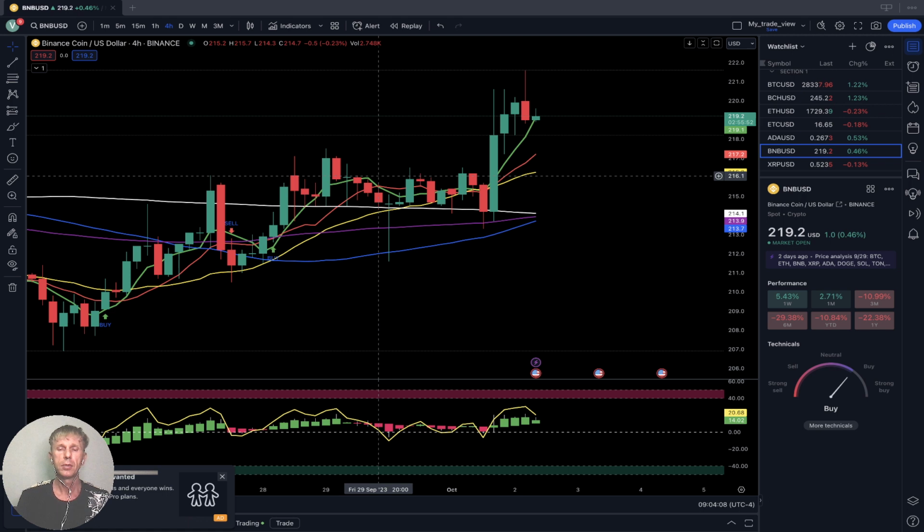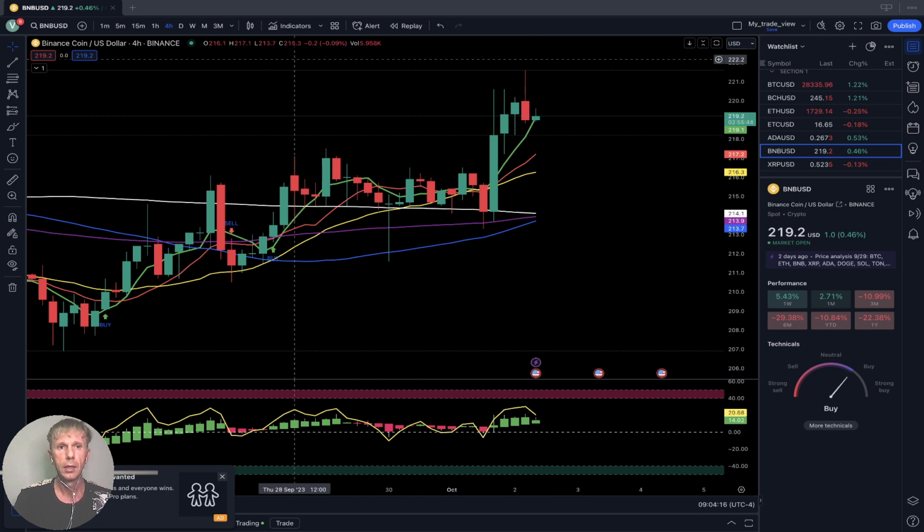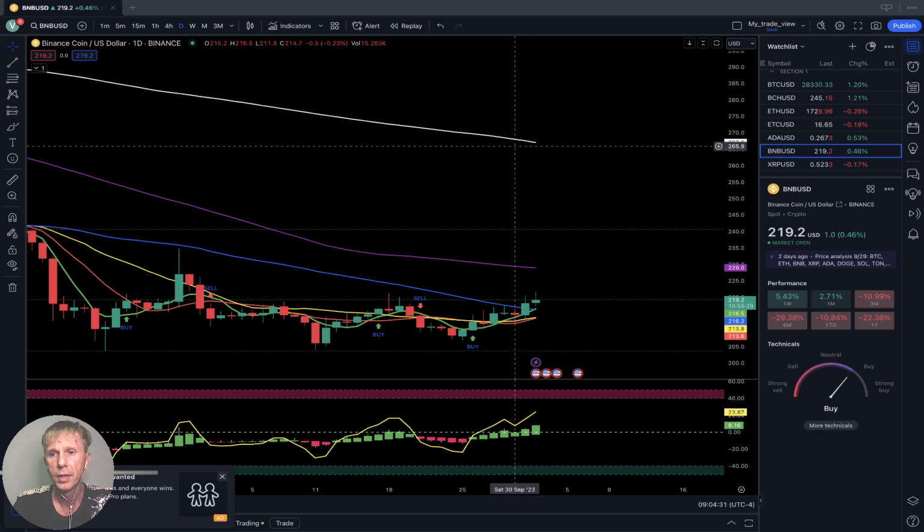4 hours time frame, still last bar above all moving averages, still bullish trend. Nice bounce from 200, bullish trend. Daily time frame, last bar above MA5, 10, 20 and SMA 50. Bullish trend on all indicators for Binance. And Binance plus 0.5%.